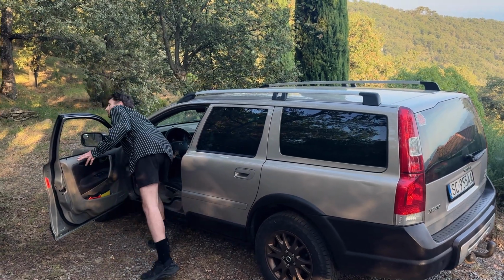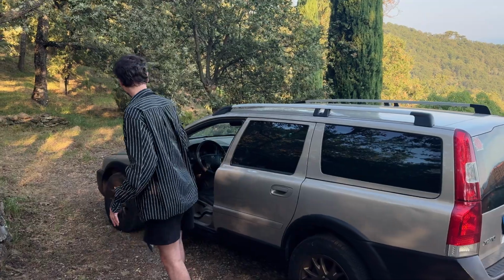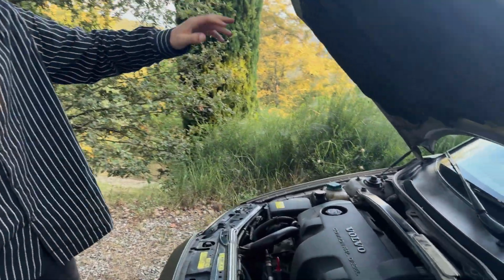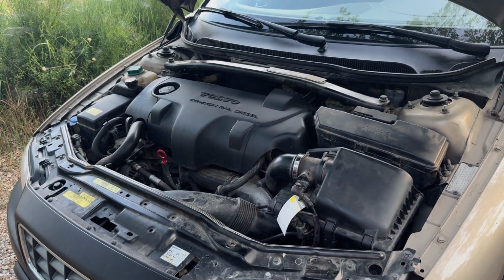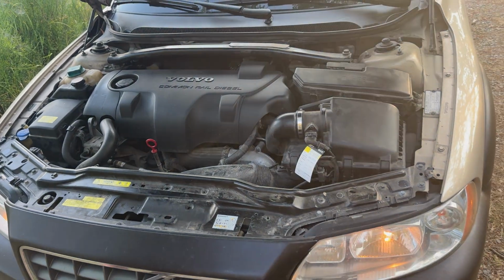And last but not least, I mentioned we will take a look under the hood, which we will do now. Okay, so quick look in the engine bay. I'm not a technician, so I'll not be too much of an expert here.